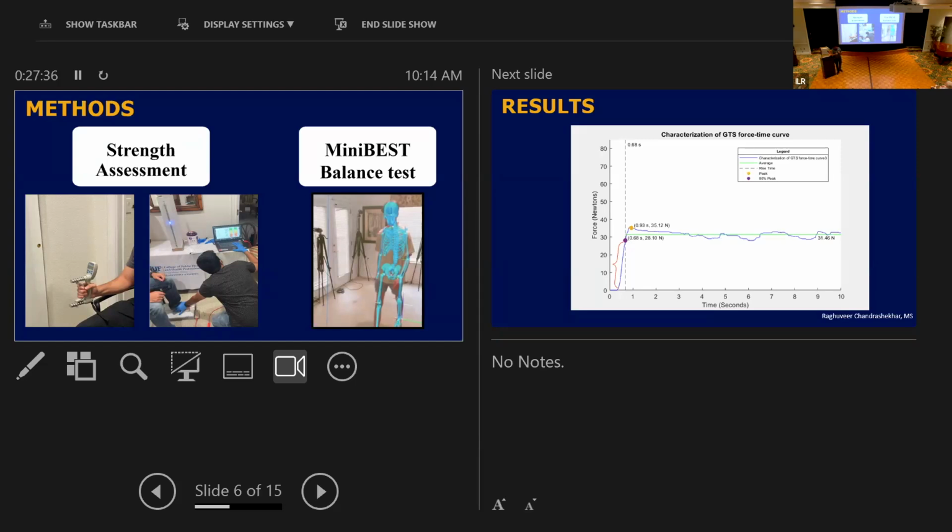And here is an image of the output that we get from our motion capture system when we're doing the Mini-BESTest balance evaluation. I just wanted to share that here to show that this is a next step of our assessments, to look into the biomechanics and see how it compares to the different great toe strength measures.